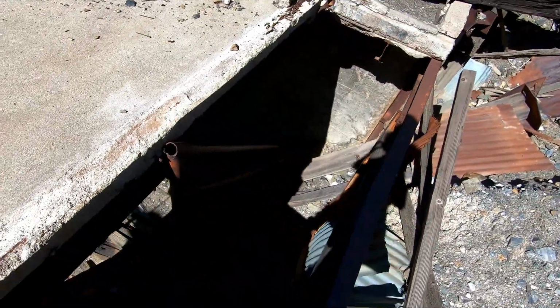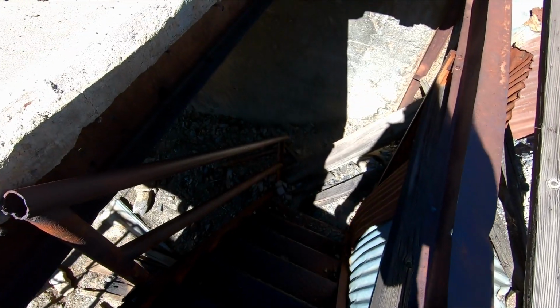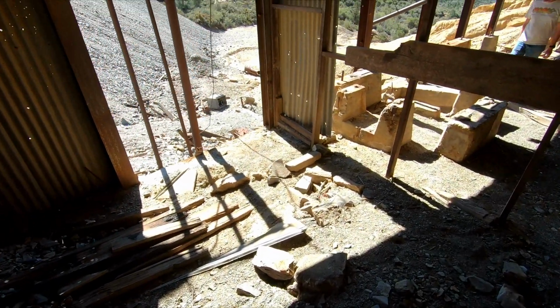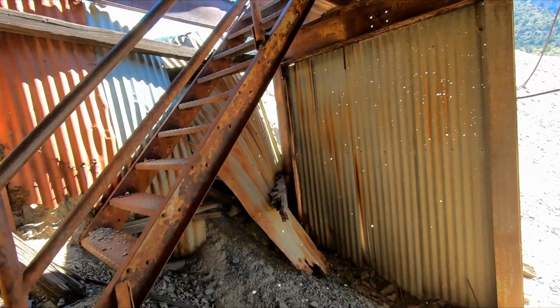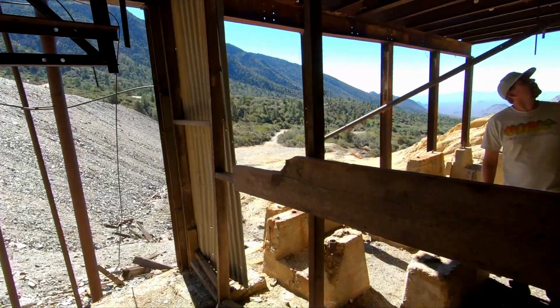Ooh, this is cool. Okay, please don't be bugs down there. Please don't be wasps. How neat. Oh, this is just fascinating, isn't it? Maybe I'm more enamored than I should be, but it's so cool.